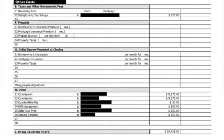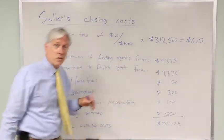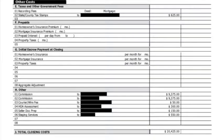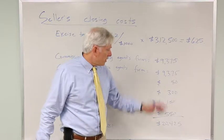There was a homeowner association assessment that the seller is paying of $300, and then it's very typical for the HOA to have it in there that when a seller sells a property, the seller has to pay the HOA to redo the files and things like that. And then the seller is paying the closing attorney $150 to prepare the deed and lien waiver. And in this particular transaction, I was representing the buyer on this one, but the listing agent charged the seller $550 in addition to the commission for some staging services. These add up to $20,425. Those are seller closing costs. And so I think that pretty well explains that.